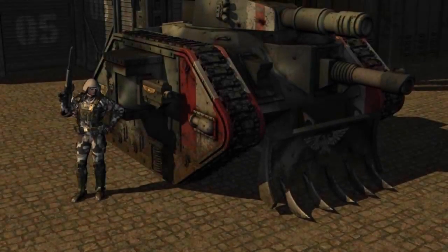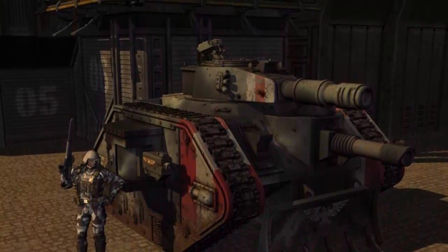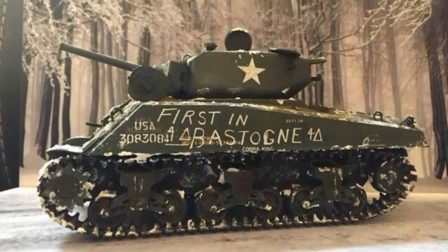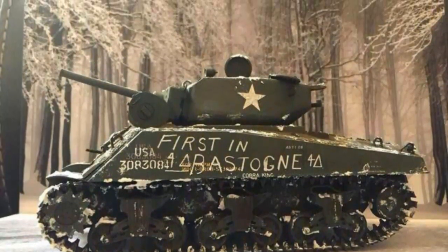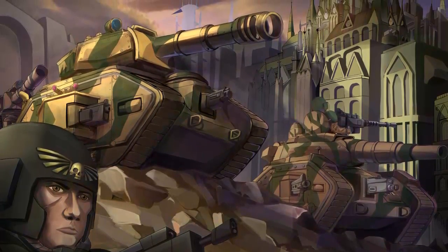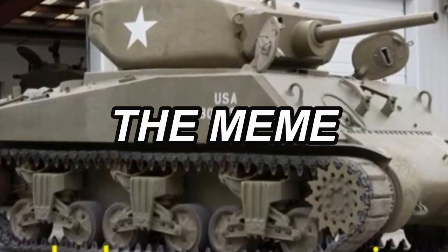Now, this is just a little touch-up on these two beautiful machines. As we can see, there are variants out to the wazoo. For whatever you need, there's a Sherman and a Leman Russ for that. And these worked very well. So then, if these tanks worked really well, why do people think the Sherman and Leman Russ were just utter shit? Am I a joke to you?